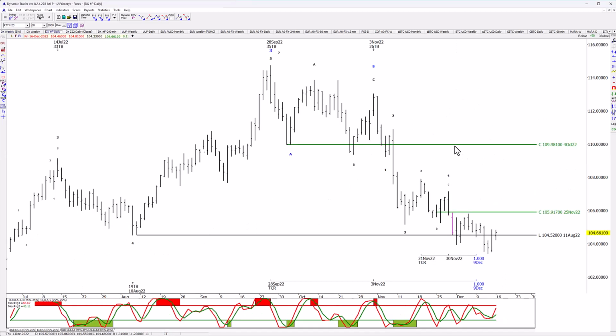Here's the dollar daily data. And again, coming into this low, it's a few days beyond the ideal December 9th date to complete that low. The low is, so far at least, Wednesday the 14th. We have our weekly and daily momentums, our dual look back bullish.